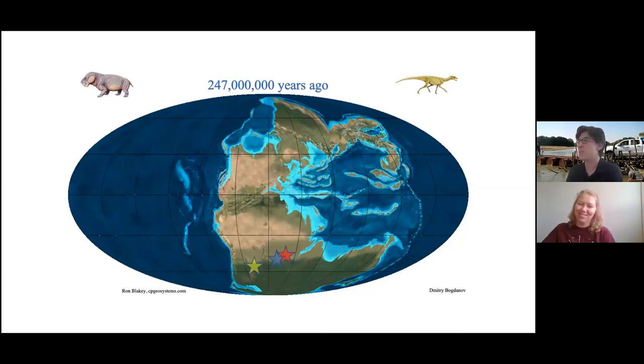So it's kind of this big old mash of all the continents. And so I put some stars on Pangaea, and those stars represent the different places where I go to dig up fossils and look out about the Triassic period. So the yellow star is South Africa, the blue star is Zambia, which is what I'm gonna talk about the most today, and the red star is Tanzania. And those are in Eastern Africa.